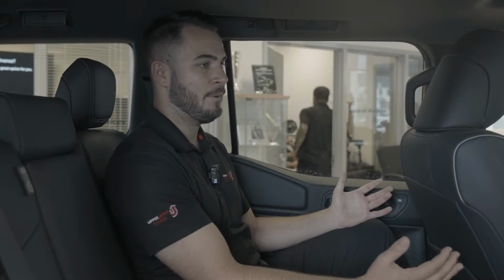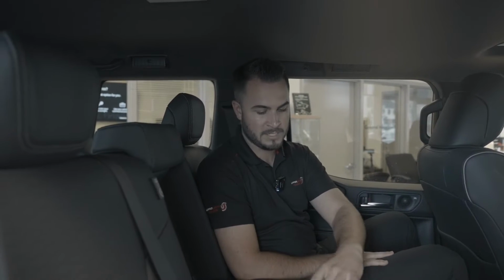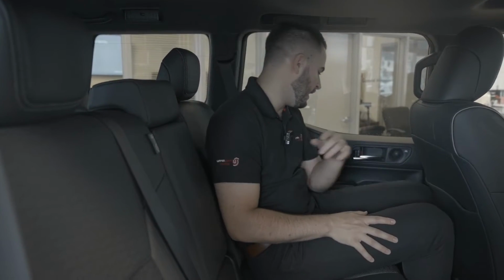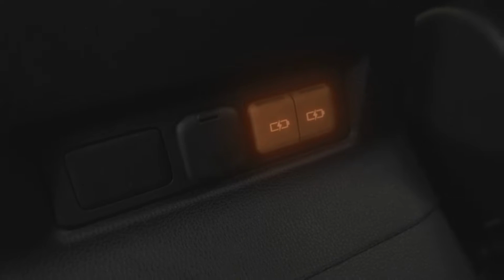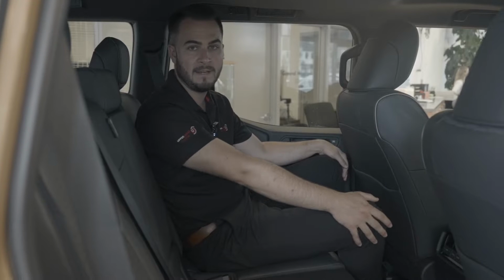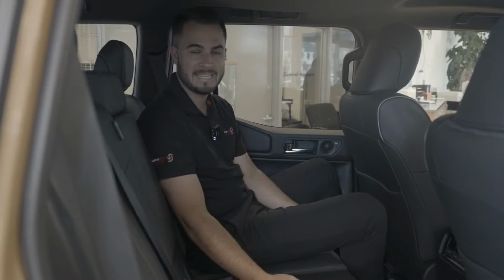I think they've done a very, very good job at basically allowing this bigger, boxy vehicle a cool feel for someone even sitting in the back seat. Now, you roll down the middle armrest here, 2 cup holders on the side. You're gonna have 2 cup holders in both the doors as well. Air vents on the back with your rear climate control, 2 USB-Cs and 120 volt as well to keep anything charged up.